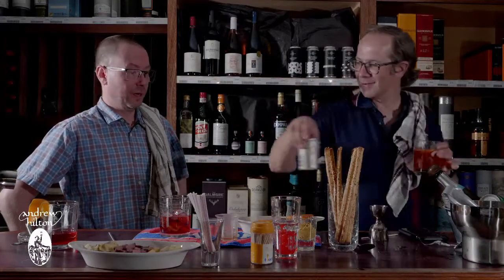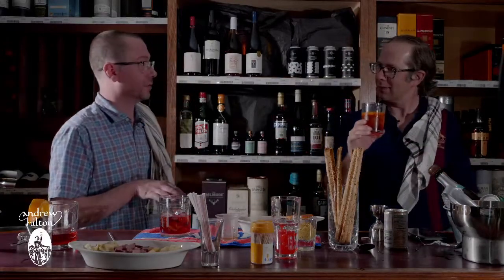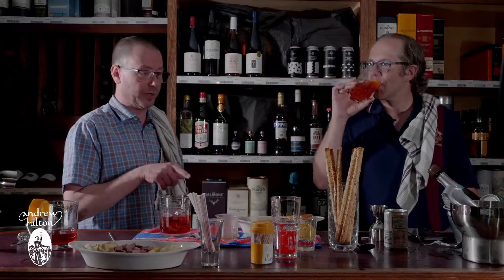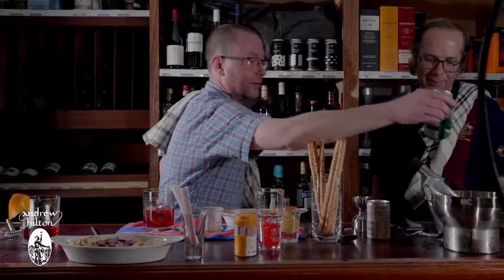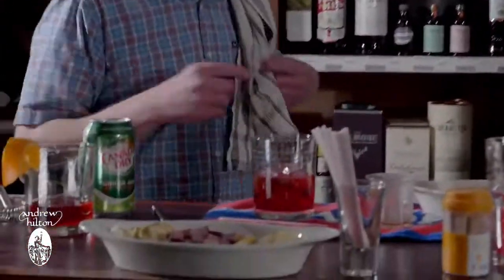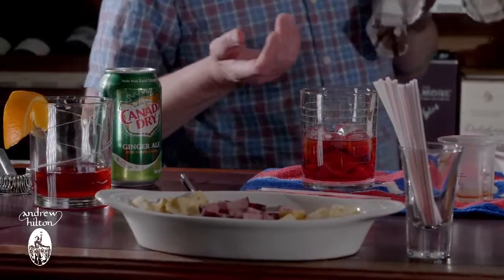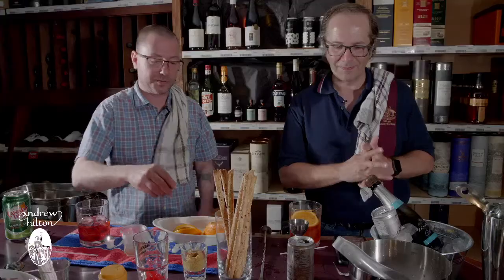Would you like some soda for yours? Well, no, actually, I got ahead of myself. I've never had an Americano before, and it did intrigue me. And I want to try it, but I also want to try it with something different. So I picked up a can of Canada Dry ginger ale when I was next door. All right, so I'm going to try it with that. And my favorite is actually cranberry ginger ale, which is only available during Christmas.